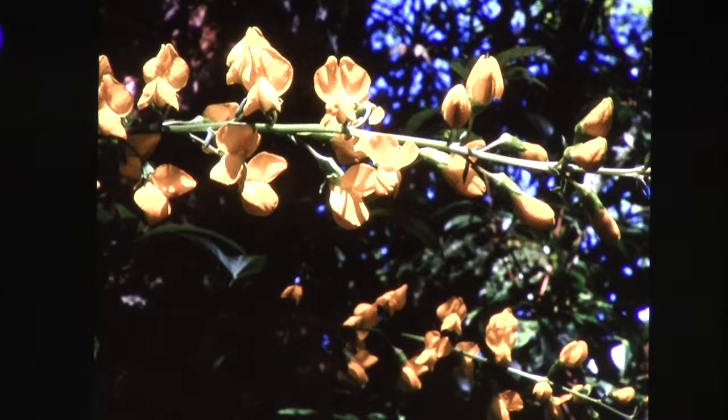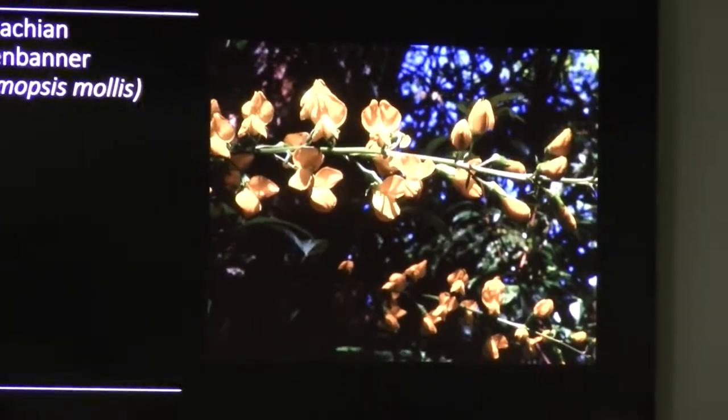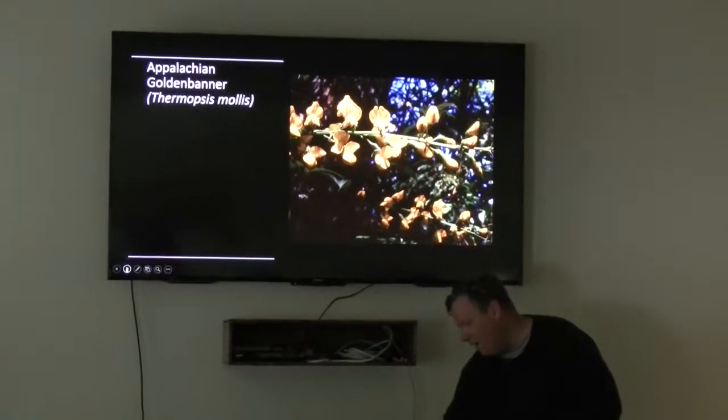I don't know if you're familiar with Plant Delights nursery in Raleigh. Do some of you know where that is? They refer to this as red-necked lupine. So, it's not politically correct, but whatever. It's a very cool plant. How about that?